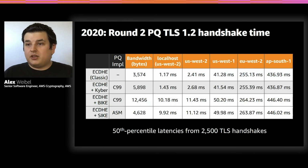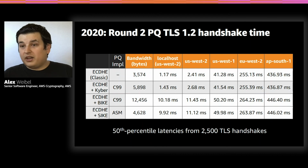Here are our most recent performance numbers using the latest round 2 versions of Kyber, BIKE, and SIKE. These are using s2n on C5n.4xlarge EC2 instances. We set up an s2n client and an s2n server in various AWS regions and measured the 50th percentile TLS 1.2 handshake latency over 2,500 TLS handshakes. No data was sent over the TLS connection. This is just handshake latency.